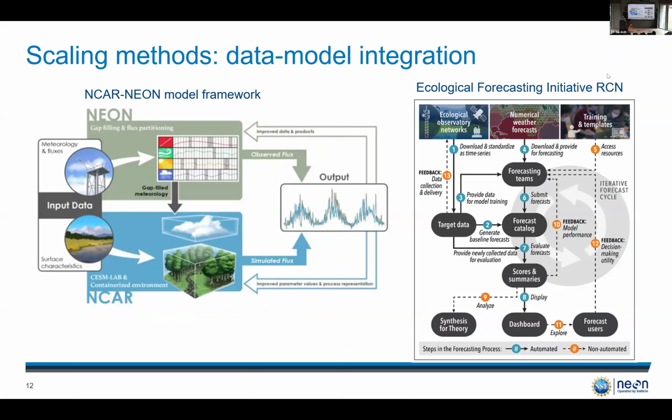So now shifting gears from where we were thinking about observatory design to now thinking about scaling methodology. First, I wanted to talk a little bit about data model integration and two projects that I'm working on that are helping address this. One is the NCAR NEON modeling framework, where we're taking NEON data and gap filling those and providing them to a containerized version of NCAR's Community Land Model. And we've built some great tools to allow us to evaluate the data versus the modeled fluxes. And this has helped us improve overall our data product quality.